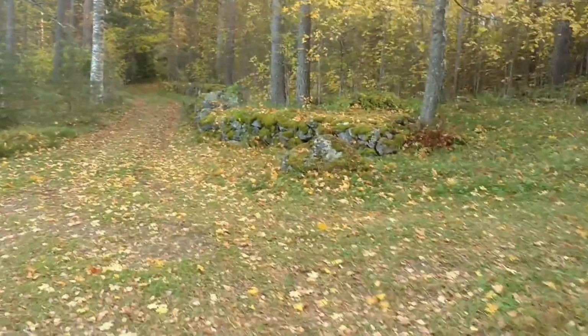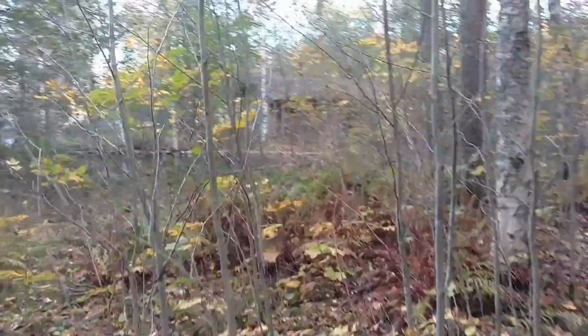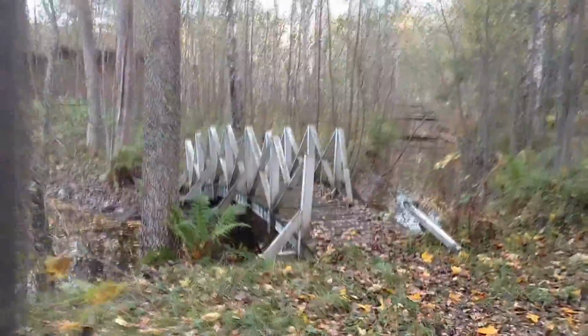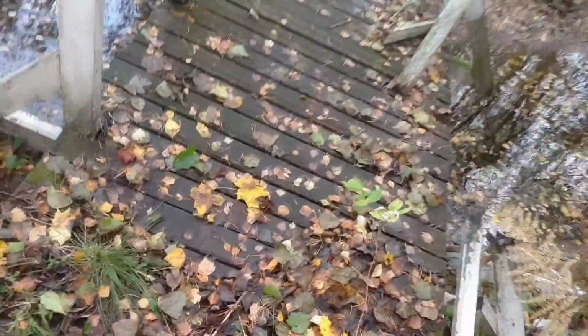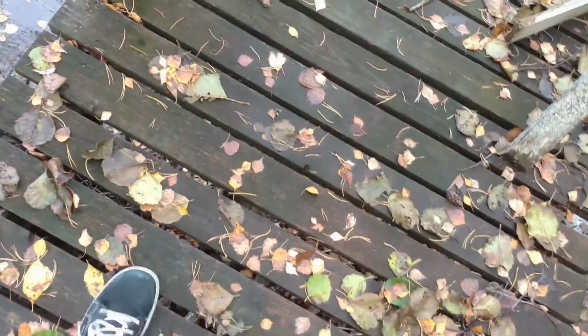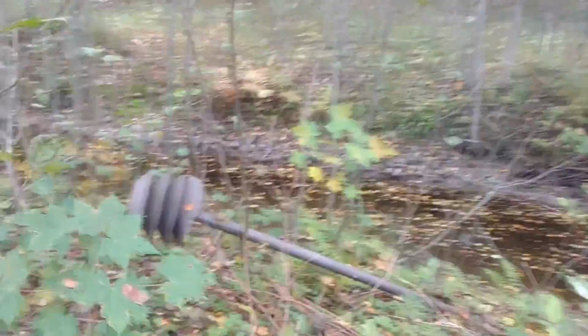Let's head to the sauna. I believe it's on that way. Yeah, I believe that is the sauna. Nice little bridge. Is it safe? Or are we going to swim? It feels... Oh! That board wasn't very safe. It's also slippery. Nice old lamp.